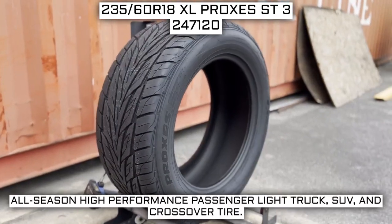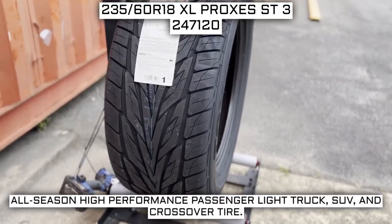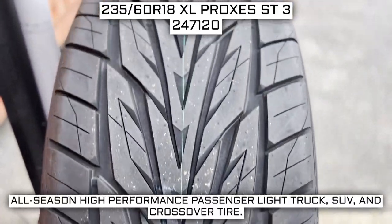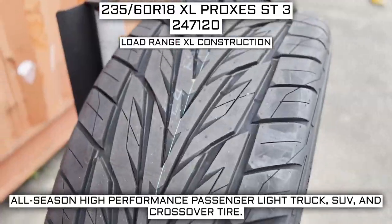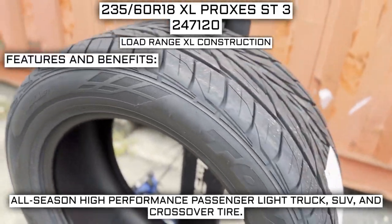This is a Toyo brand tire. It is from the Proxes ST3 series that they offer. This tire has a performance designation of all-season high-performance passenger, light truck, SUV, and crossover tire. This tire has a load range XL construction. I will go over what that means in just a moment.